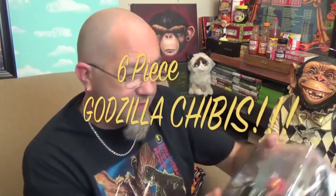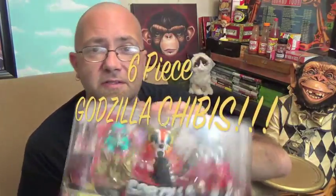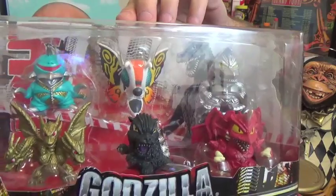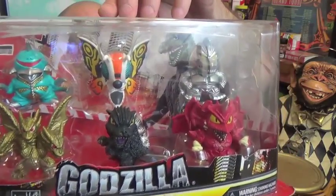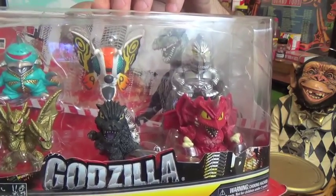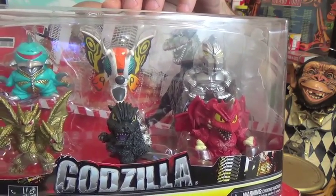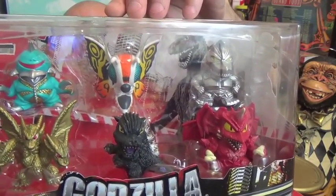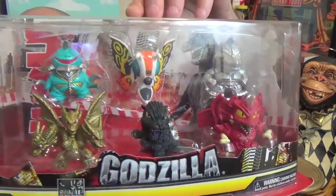Right. That brings us to this little gem that I just got my hands on. This is still in the package right here. Take a peek. This is a 6-pack. This is going to feature Mechagodzilla, Mothra, regular Godzilla. You see King Ghidorah up in there, Gigan, and Destoroyah, or as we call him here in America, Destroyer.